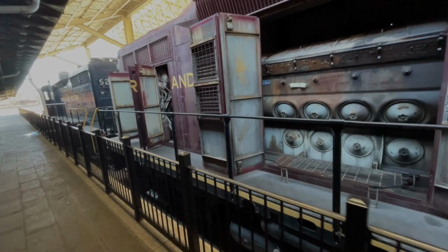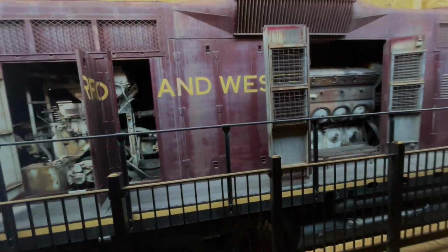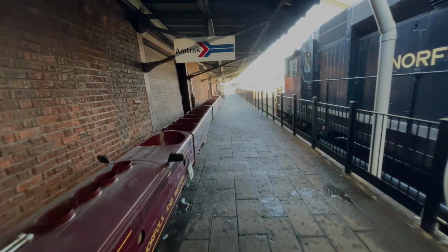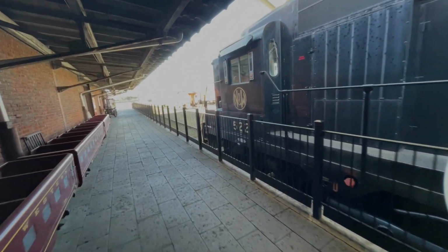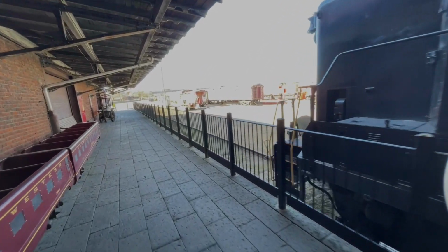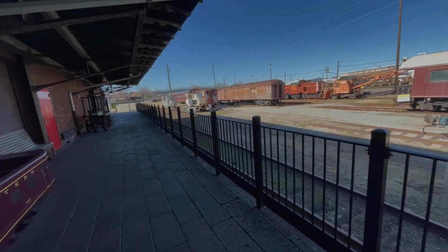Ah, here we go, another GM. They're everywhere. Let's go down, have a look down the yard. If I remember correctly, there was an enormous GM I wanted to have a look at down here. Let's go have a look.